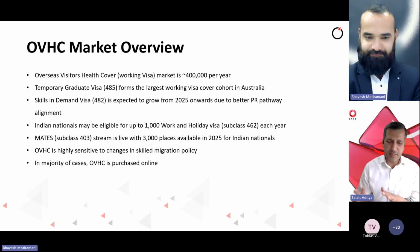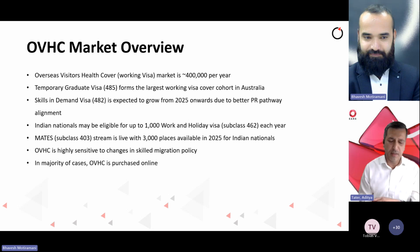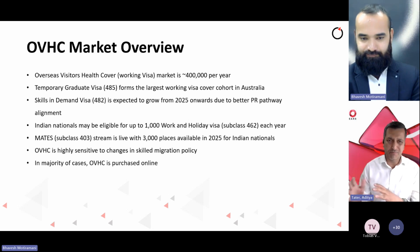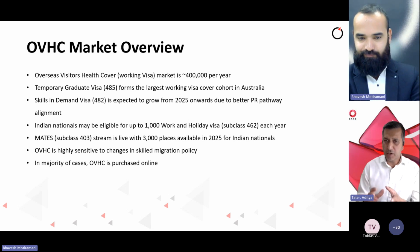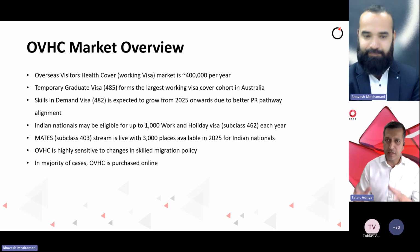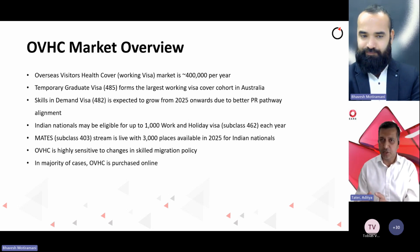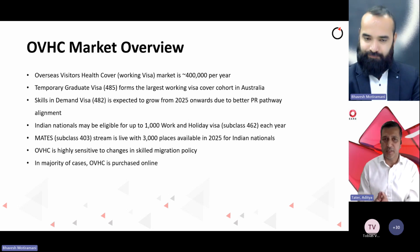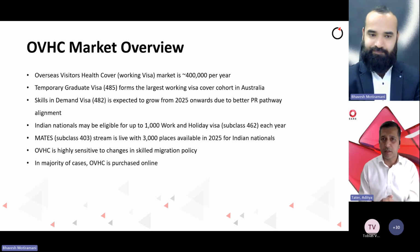So the working visas is just over 400,000 per year. That's what it was last year at least. It is a little decreased, but ranges around that bracket. And that combines anyone on a working holiday visa or work and holiday visa, and 482 and 485, all of those. In this whole thing, the temporary graduate visa, the 485, is the largest cohort, because students transition from a student visa to the 485 to gain some work experience in Australia, and they stay for 2 to 3 years in Australia. So that's the biggest group of people that actually purchase.